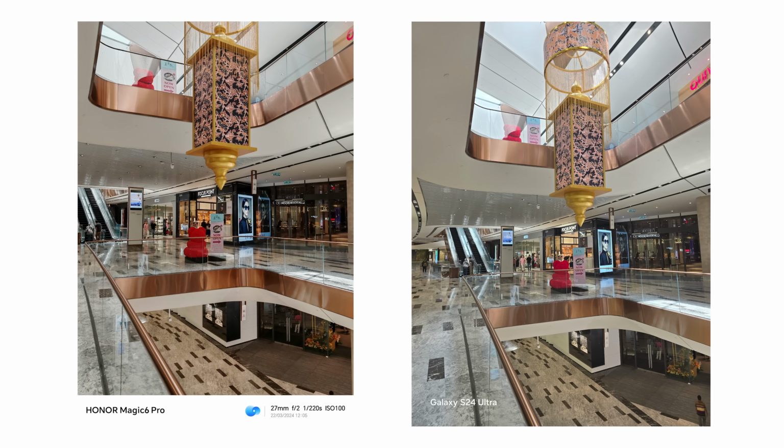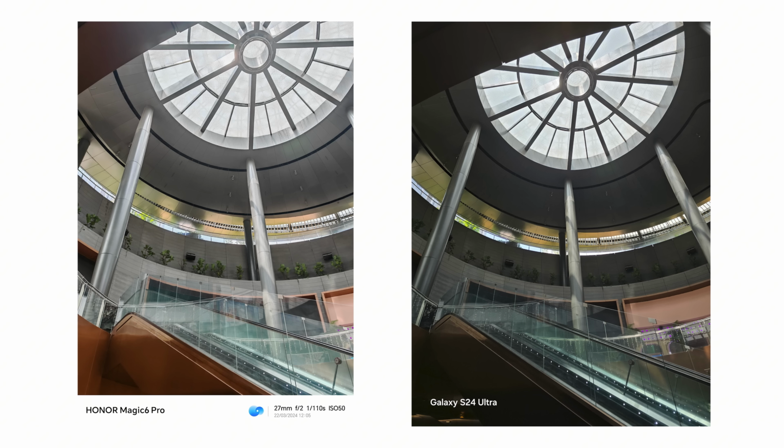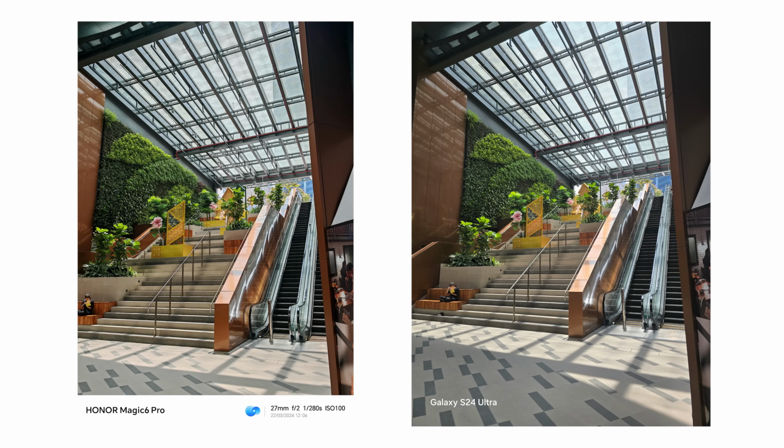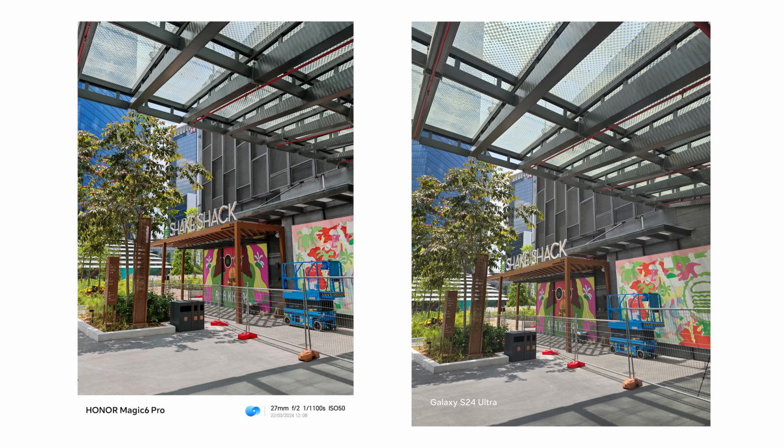Now I'm going to put a picture side-by-side comparison of the HONOR versus Samsung, and you can see that under certain circumstances, pictures might look better on the HONOR device. In some situations, it might look better on the Samsung device. It's very hard to say under any exact situation one phone will definitely be better than the other, because they're quite flexible in the way they react to processing the images. So it's very different.